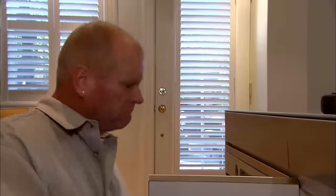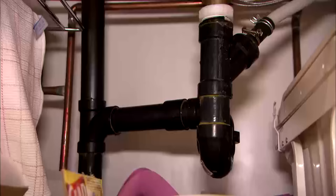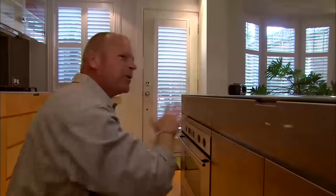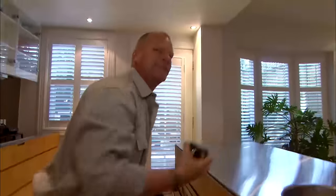If I had inspected it, look. I don't see a clean out on the plumbing. That's plumbing code. I need a clean out here because this is accessible. No permit, no permit, no permit, no permit. Don't buy the house.